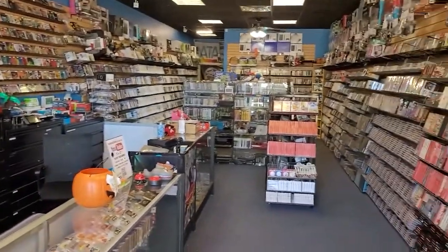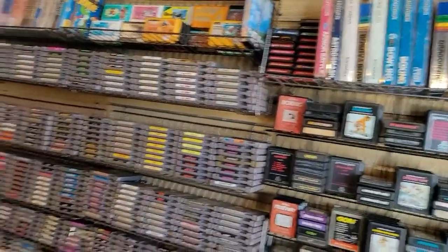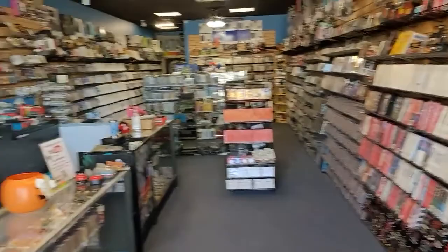We have done some pretty big changes to the whole shop. That's just an overall view of some things here. I'm going to go through section by section to show you what we did.